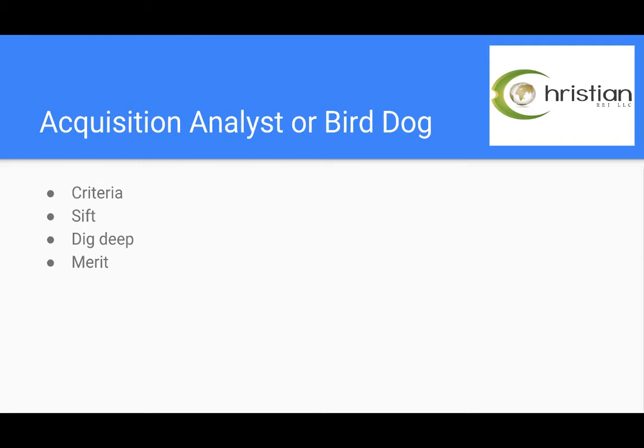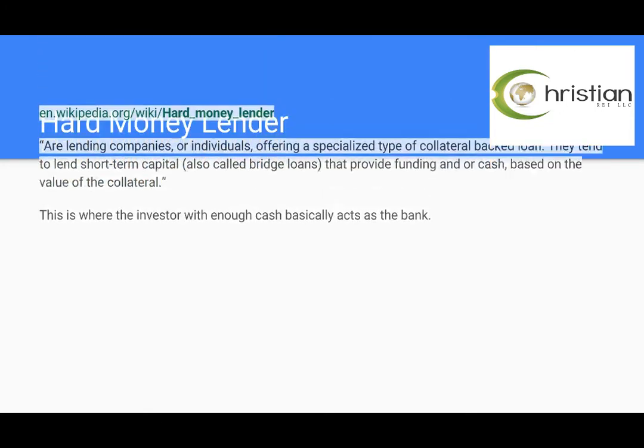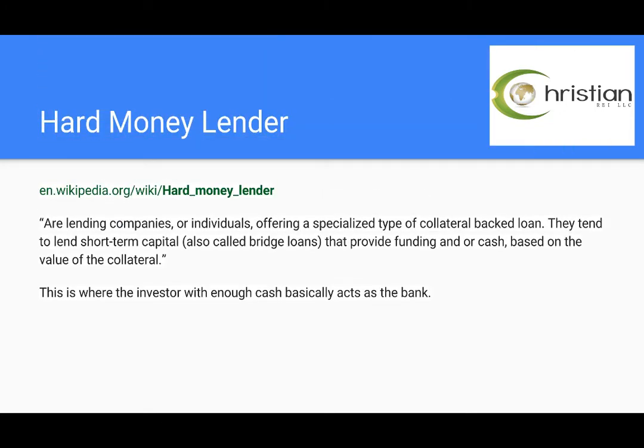Okay, next we have hard money lender. A hard money lender, according to Wikipedia, is a company or individual offering a specialized type of collateral-backed loan. They tend to lend short-term capital, also called bridge loans, that provide funding or cash based on the value of the collateral. This is where the investor with enough cash basically acts as the bank.